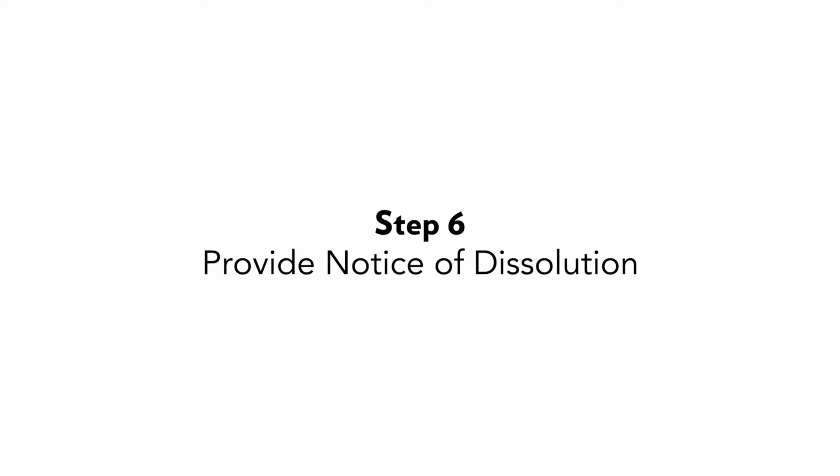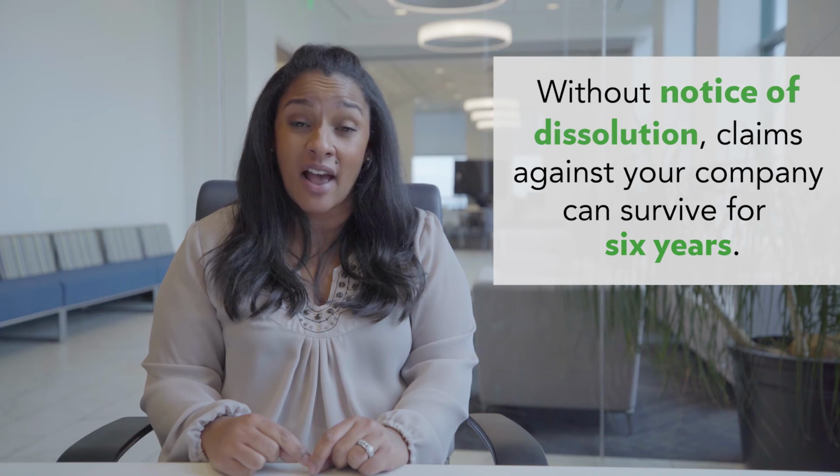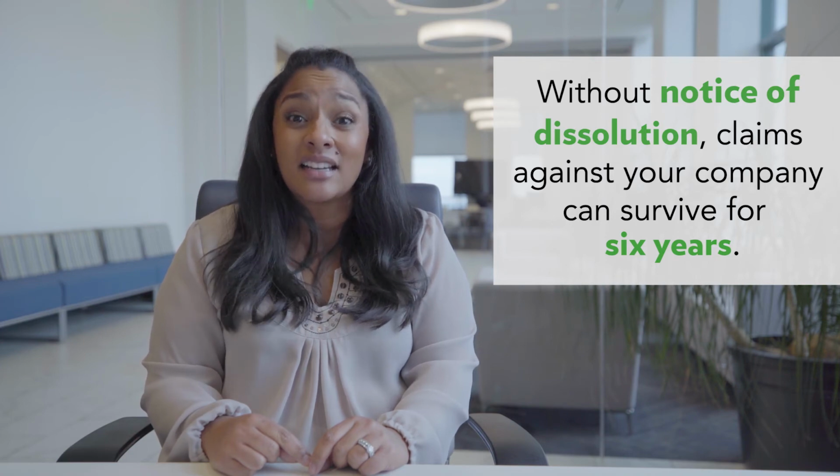Even though your company's dissolved, it can still sue and be sued. Step 6 is an optional requirement, but a good idea because it will limit the amount of time that people have to bring a claim against your company after it dissolves. Step 6 can also be used in a strategic way. If your company has little obligations or no money, you might want to forego the cost of sending notice or making a publication that your company is dissolved. If you decide not to take any of the actions in Step 6, a claim can survive against your company for as long as the statute of limitations provides in Michigan, which in some cases can be 6 years.